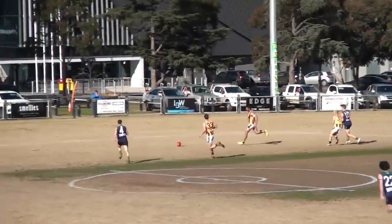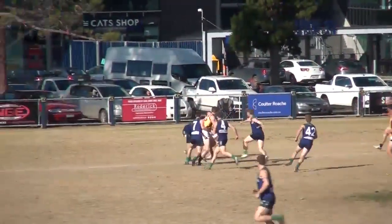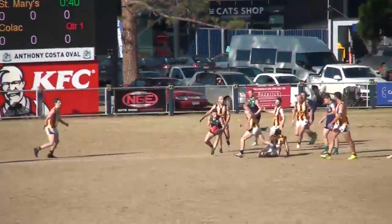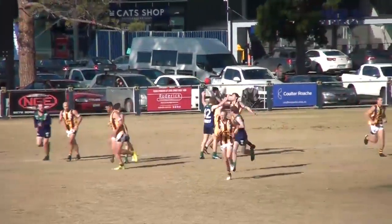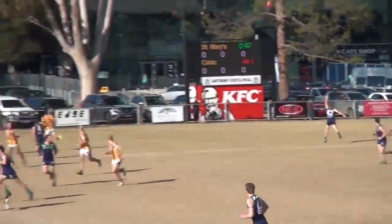Ooh, just overrunning it is Lang. Ball picked up McGuan. Interestingly down back. Gets the ball across to Ben McCarthy. He's stripped of it. Ball comes out. He's also stripped of it. 43. It must be 42, is it? Yeah, it is. Yeah, it's Matthew Copley.